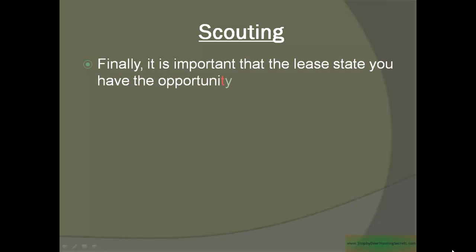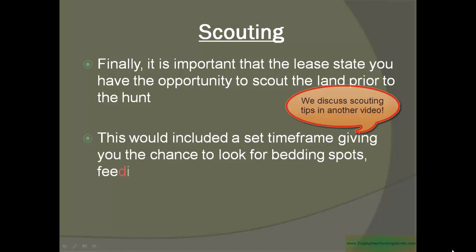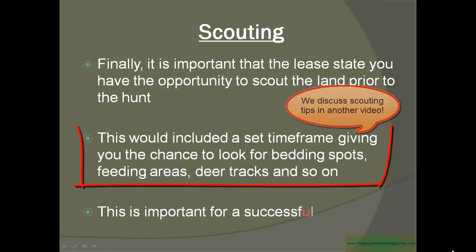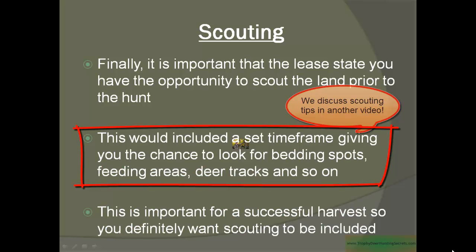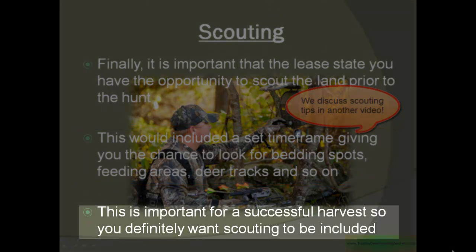Lastly, it is important that you list that you have the right to scout on the property prior to the deer hunting season. It should list a specific time frame. This will give you a chance to look for bedding spots, feeding areas, etc. This is probably the most important item to have on the deer hunting lease. Make sure that this is included.